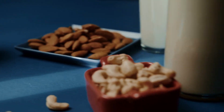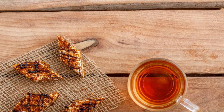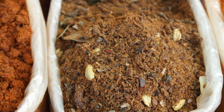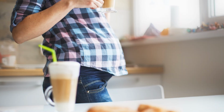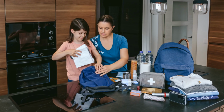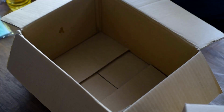Don't forget comfort foods. Snacks like granola bars, crackers, and trail mix are great for quick energy. Include basic cooking supplies like oil, salt, sugar, and spices to add flavor to your meals. Plan for at least 1 gallon of water per person per day. You can also include powdered drink mixes for variety. The key is to choose foods with a long shelf life, minimal preparation, and high nutritional value.